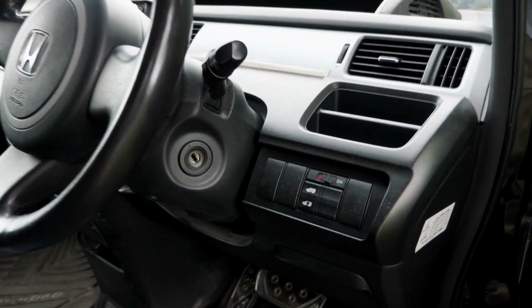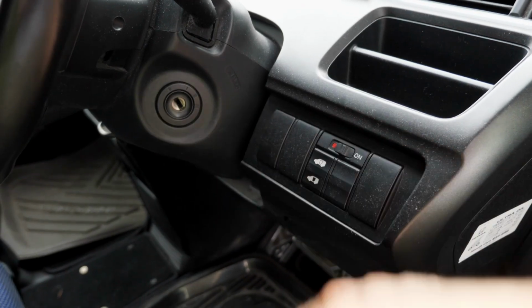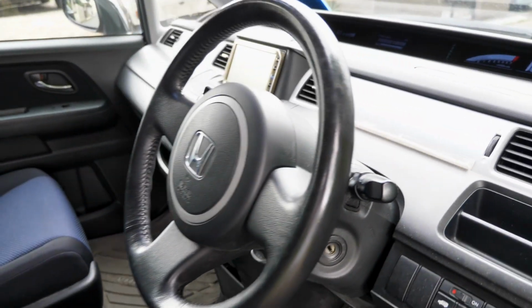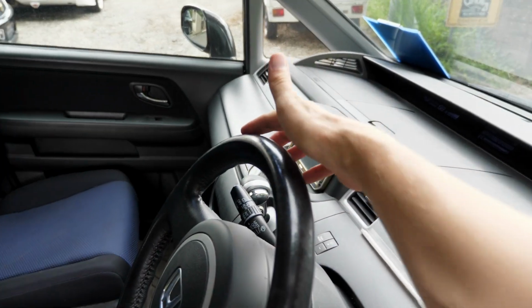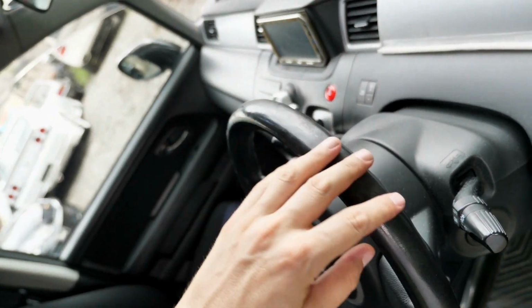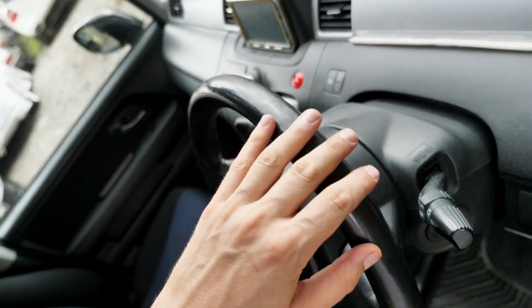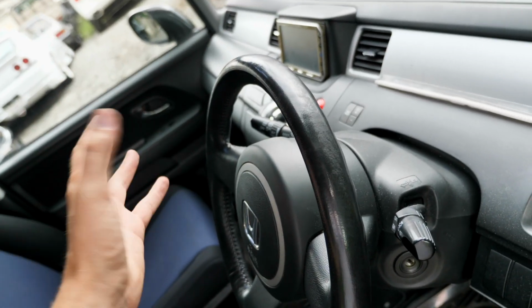Okay. Your sliding door button here, you can switch that off if you don't want anyone to have access to the sliding door. Steering wheel has enough wear on it that it would bother me. It has a section up here that you can feel that's a bit crusty. It doesn't show up so much. Here's some more crusty section. It doesn't show up so much in the video, but it feels worse than it looks.